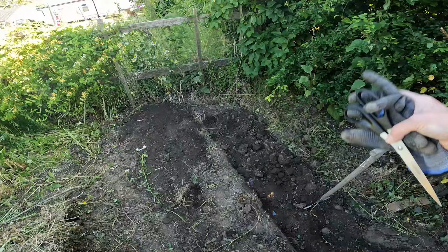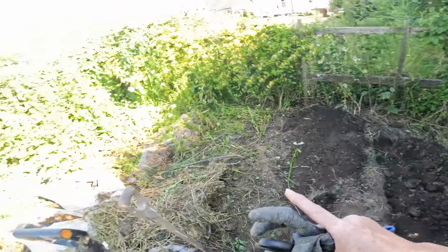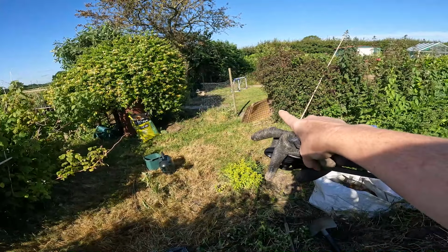So I've got the cardboard to create this path in a bit. I'm going to be finishing the edging with my edging tool, doing a final weeding. But I might start making the path first, because then when I'm kneeling down, I'm not kneeling anywhere near any mud. So let's do the edging along here, path, then weeding, and then adding some manure. Well, it's well rotted, that over there. There's my cardboard there, if you can see that.